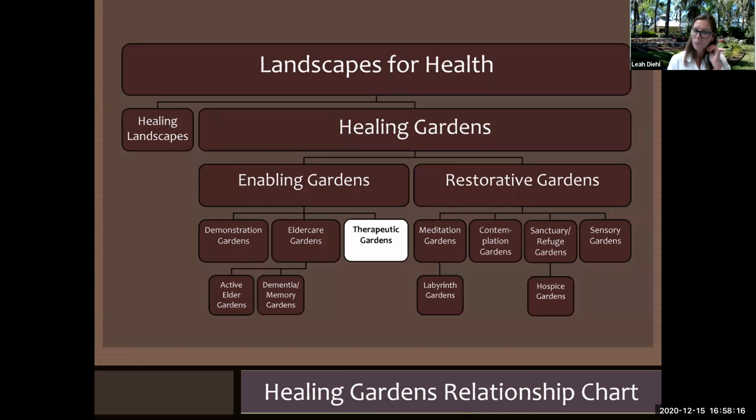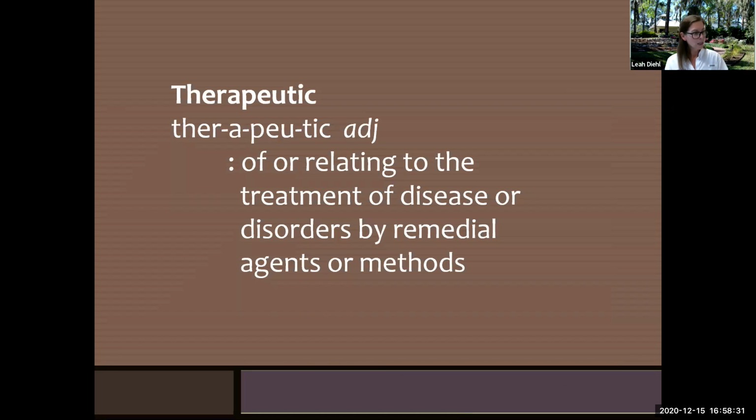Okay, and then the last, I know I'm running out of time here, the last type of garden I want to tell you about is the therapeutic garden. This is the third subcategory of an enabling garden. The therapeutic garden is going to have as its focus some kind of therapeutic intervention. Looking at the definition, therapeutic: of or relating to the treatment of disease or disorders by remedial agents or methods. This definition really steers us toward the medical model of care, and the therapeutic garden should support the prescribed treatment for the patient or client, and in doing so help the facility with which it is associated meet its goals.